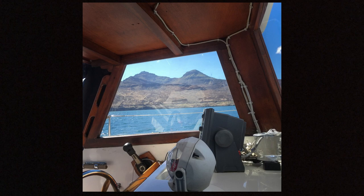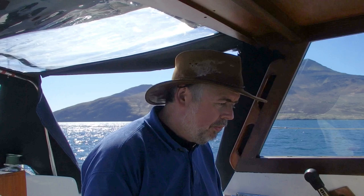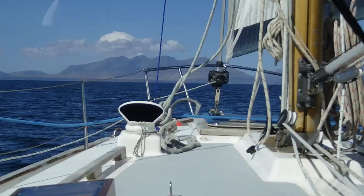So we've been downwind sailing all the way, and we're just getting past the mountains of Rum, and we're going to Loch Scresort to anchor tonight, assuming that there isn't any swell in there, which is an east facing loch about a mile and a half away. On the nose at the moment is the Cuillins of Skye, and on the beam is the Cuillin of Rum.